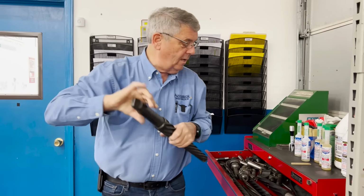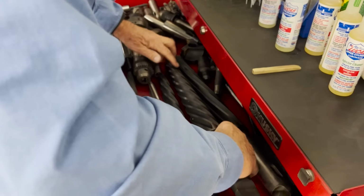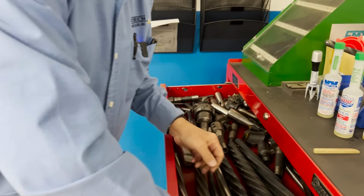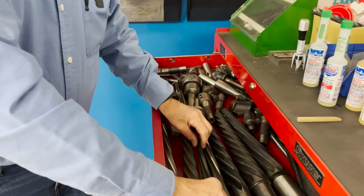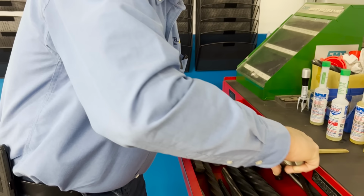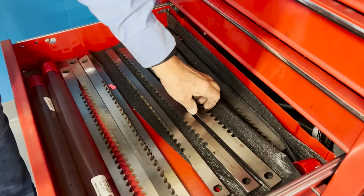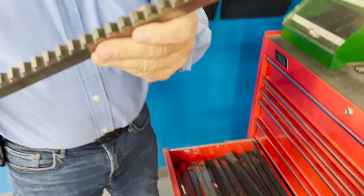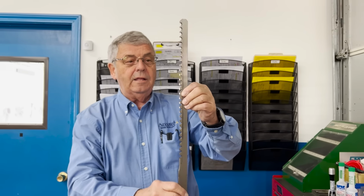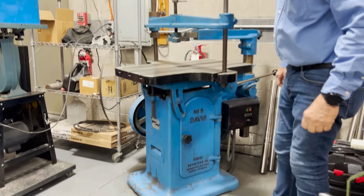And then we have a special key seating machine that uses a different cutter. You see, we have different sizes for different bores. They're amazing. From small ones to really large ones. These cutters are used for putting the keyways inside the bore of the propeller. I have a special machine over there that these lock into, and they go up and down, and we actually cut the keyways. It's not new technology, it's very old.